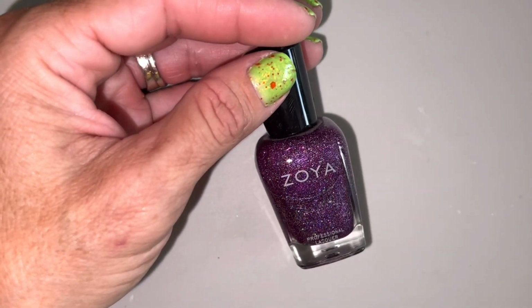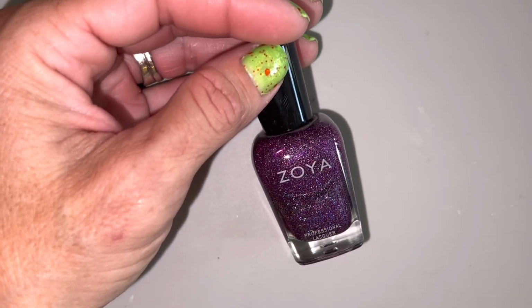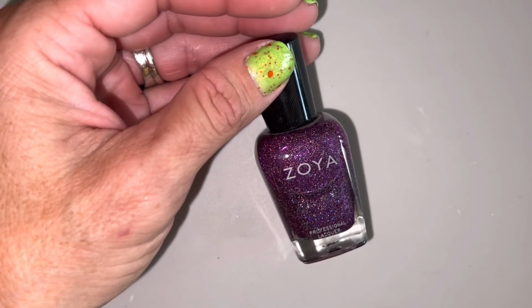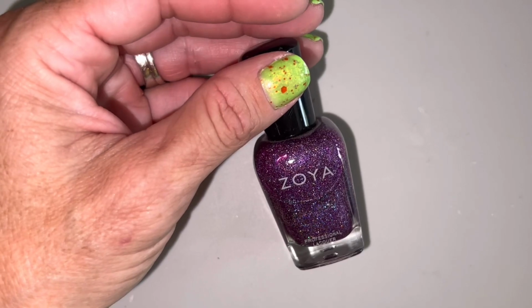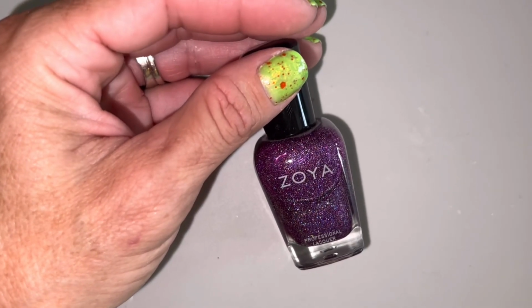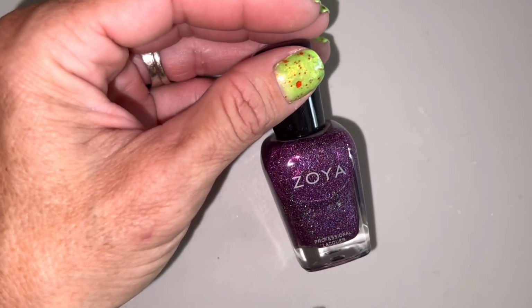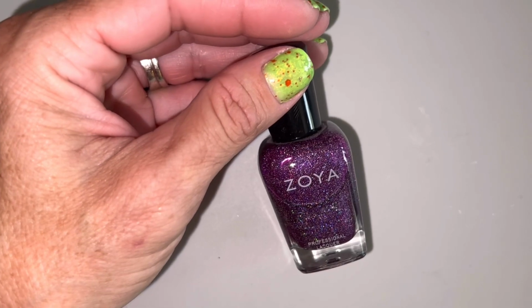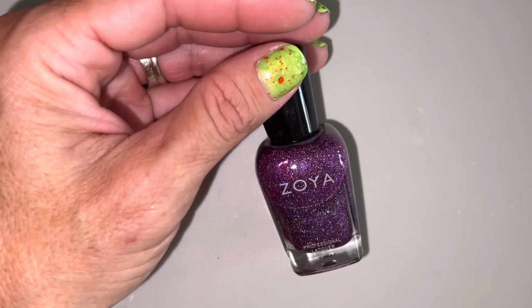But what's funny is I've worn it one time, and it was back in the day when I really didn't care about my cuticles, and I didn't take care of my cuticles. I remember I just got it everywhere, and I swore it off after that because it was so messy. But now that I am more sophisticated in my polish wearing, I think I want to give it another shot because I know how to polish better now.